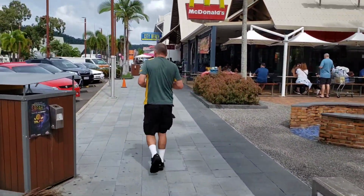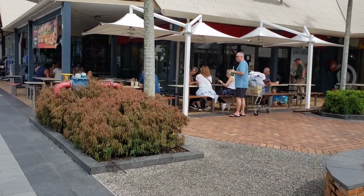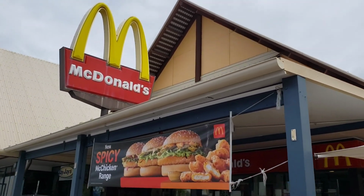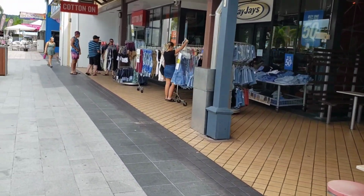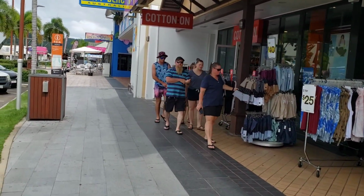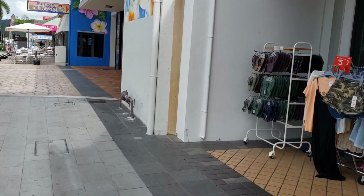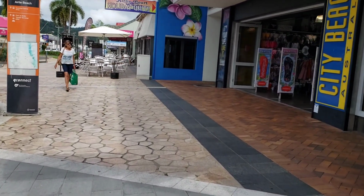All right. So she's going to go back to the car in the comfort of the aircon, as they call it. And what town like Airlie Beach would be complete without seeing the Golden Arches? All right. So that's your walk down Main Street for the most part, and I'm not gonna bother walking down the other side of Main Street because it's pretty much a mere copy of this side of the street.